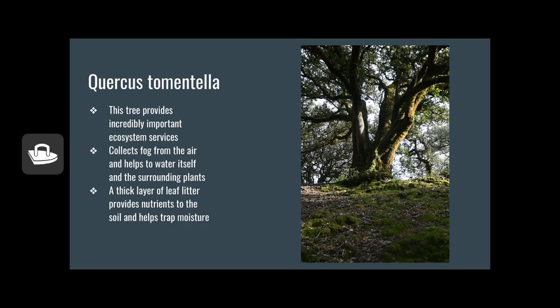These trees are just covered in moss. It's really gorgeous to see, and it was really awesome, really magical to look at, definitely to be in these groves. Like I said, they collect fog from the air, and this helps to water the tree itself and the surrounding plants. So it provides a really stable ecosystem. There's also a thick layer of leaf litter that provides nutrients to the soil, and it also doubles down and helps trap the moisture. So this tree provides such an amazing ecosystem for all the plants and everything else that surrounds it.